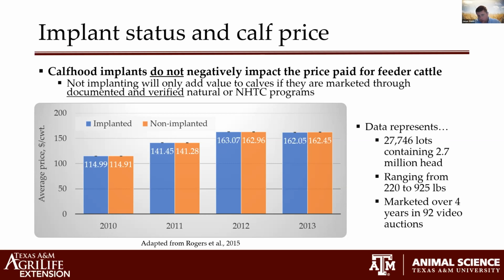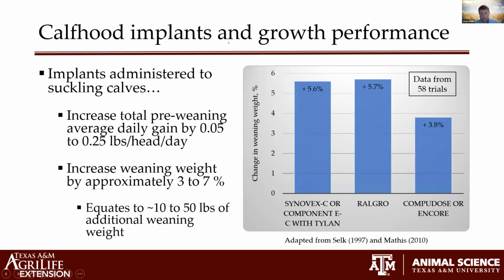Now, that does not necessarily include whether or not they were listed as documented and verified natural or NHTC type cattle. This is just whether or not they were designated as implanted or not implanted. The point of that: there was no value in saying that the cattle were not implanted. They were worth the same amount as cattle that were implanted on a dollars per unit of weight basis. That's an important thing to remember, that dollars per pound is no different.